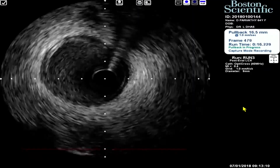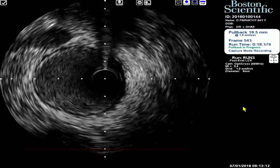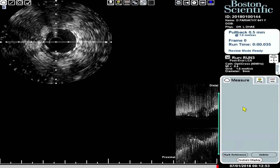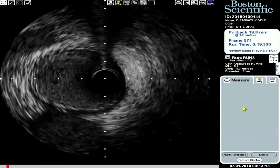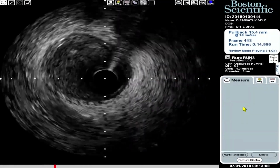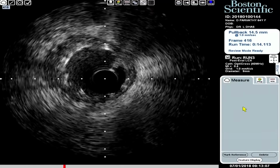And now it's a very short area of malapposition. We're just leaving it. Just freeze and go back. Just measure the length of malapposition here. Go back, go back. Yeah, it is hardly a millimeter, so we can just leave it. Pull it up. I'll remove it.